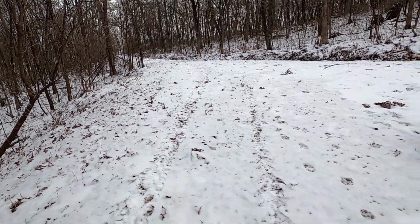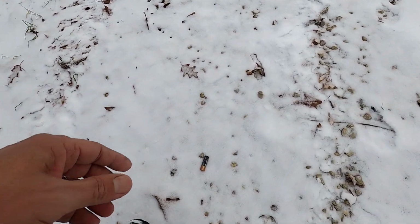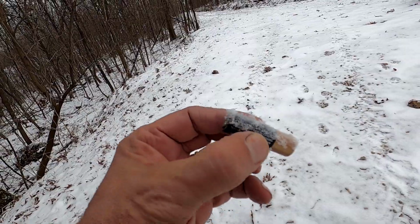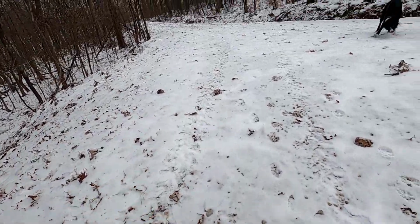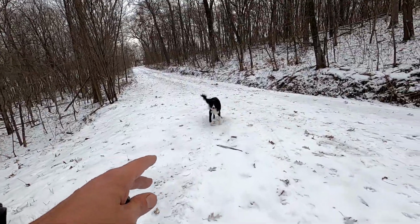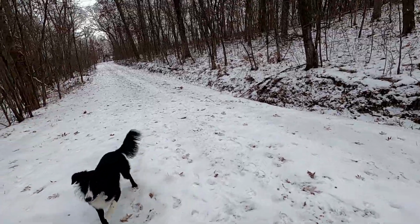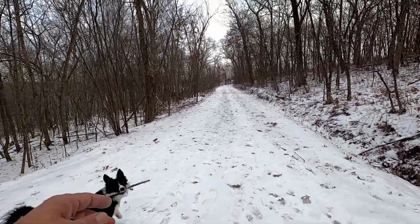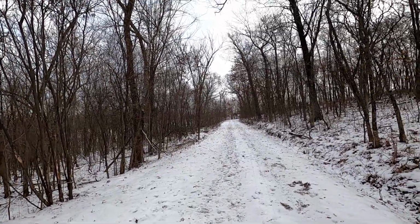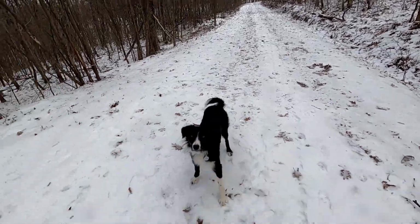So this is the neighbor's driveway, and a fresh battery. That's odd. So they went around the neighbor's shed and came back up onto the road right here. I'm sure that was a neighbor taking his kids for a ride on their wheeler. So nothing to see there.